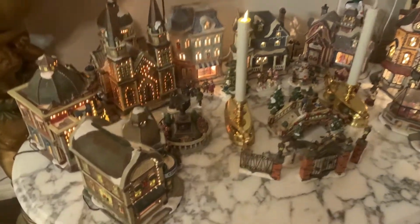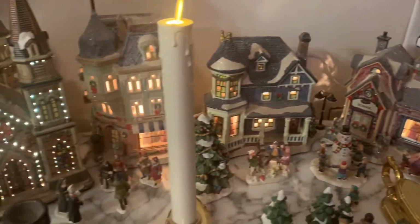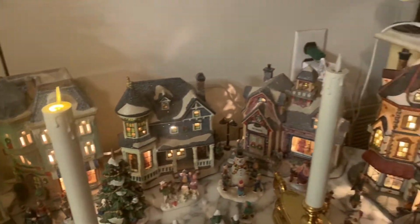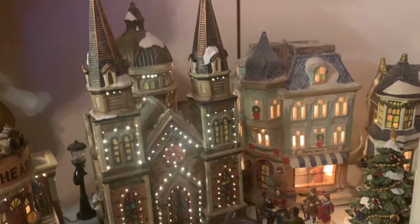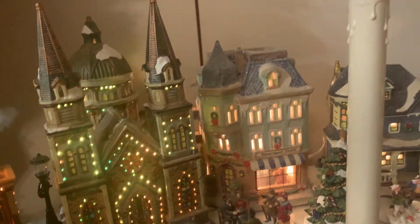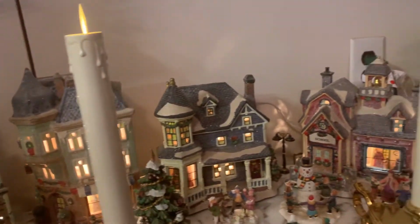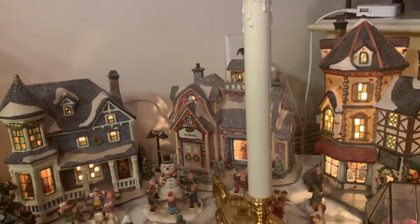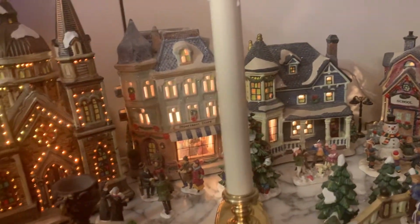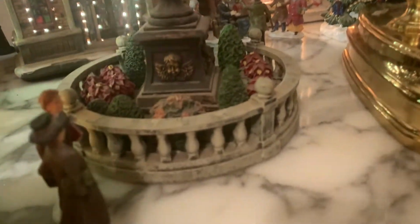This is kind of my hubby's territory. He really likes putting up the village. What happened one year is that I noticed the batteries were going out in some of the villages. We said, oh man, it'd be great if we could get them lit again. Then we looked at the directions and realized all we had to do was get a certain type of light and change it, and all the lights are on now. So it's really great.